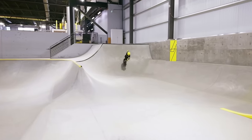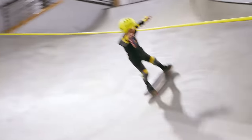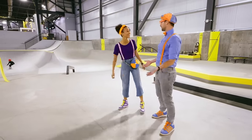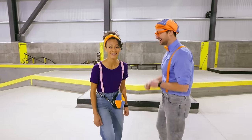Yeah, I want to learn how to do that. I bet it takes them a lot of practice to get their balance right. Yeah, a really good balance, I bet. Whoa, and look! Well, maybe if you and I get on our gear, we can learn to skateboard. Yeah, that's a good idea. All right, let's go. Come on.